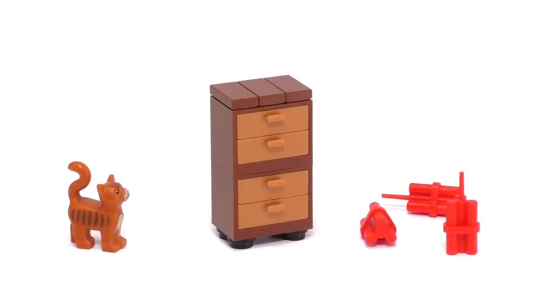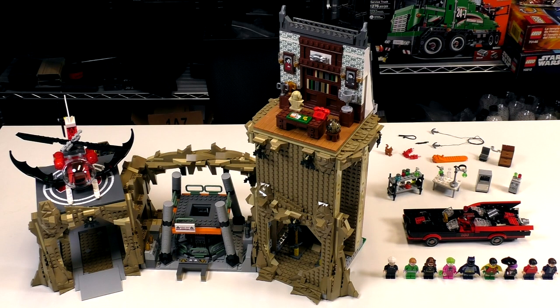Now, I may have forgotten to mention, I guess it's the Riddler, but it could be any of the villains. They come with some dynamite. We've also got a cat that I guess you could place on the roof or in the study. And we've got what looks like another wooden filing cabinet. So I think we've covered it all. Here is the entire set together.